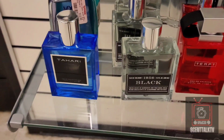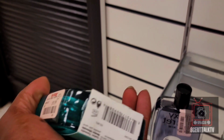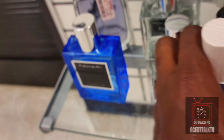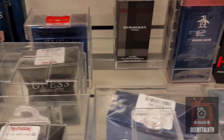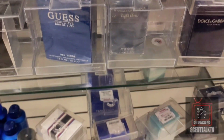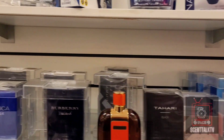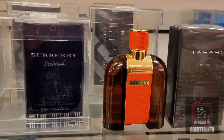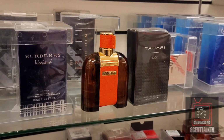Now, right here, this is my all-time favorite cheapie. It is $10 right there. Love it. Worth every penny for a cheapie. Fantastic. So, out of all these, there's nothing really that I would want. It's just a meh type of inventory right now at my local TJ Maxx's. However, I'm going to be picking up this one, and this one. So stay tuned for those three.